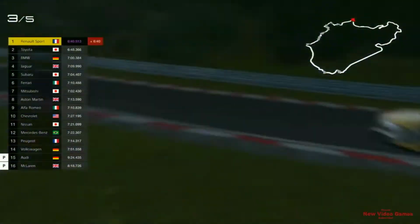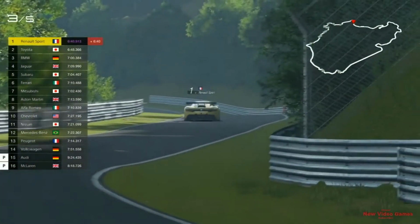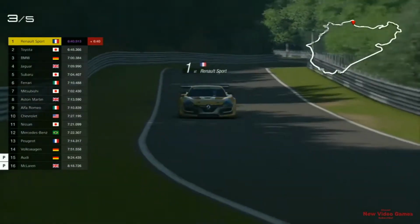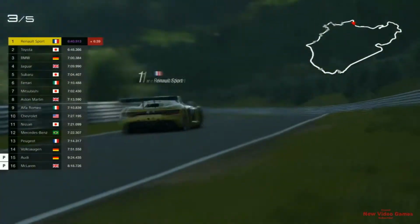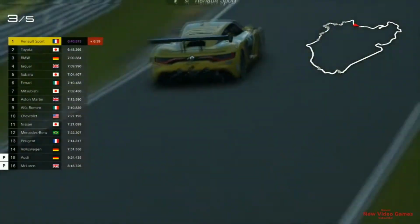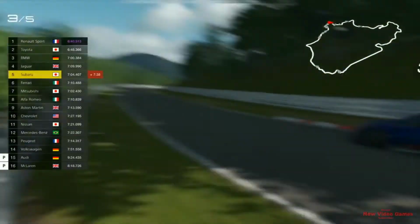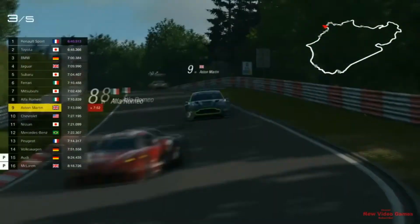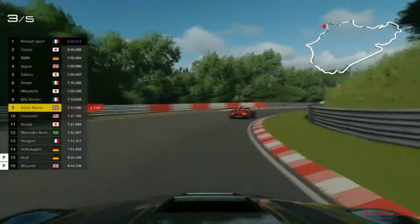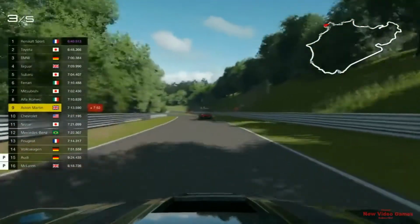Well, you can see the Renault driving to the limits. What a mega job. Big gap to the Toyota in second place. So let's see if he stops next lap and they do a clean pit stop. And let's see the performance of the Renault driver in the second stint. That's going to be very interesting to see.